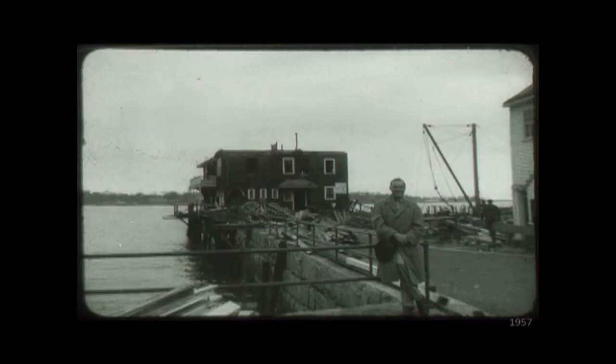And there's Harry Wilkinson, 1957, sitting in front of the old Boston Yacht Club. Used to be down here at down at the end of State Street. The driftwood would be over here on the right.